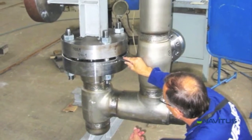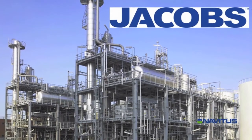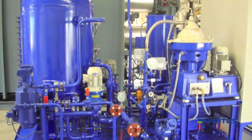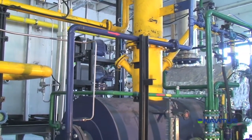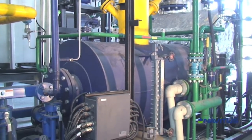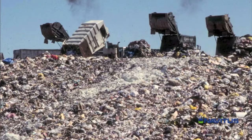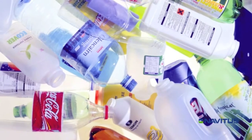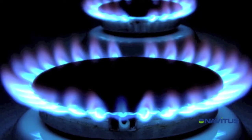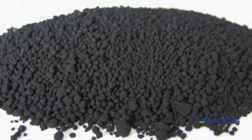Engineered by the world-renowned engineering giant Aker Solutions and built in America by one of the world's largest engineering companies, Jacobs Engineering, the Navitus proven, fully integrated modular Ecopyrolix M3RP technology converts the massive volumes of waste generated every day, such as biomass, manure, coal dust, municipal solid waste, plastics and used tires, into precious sources of fuel, including oil, gas, and carbon black. These create a highly profitable green business model.